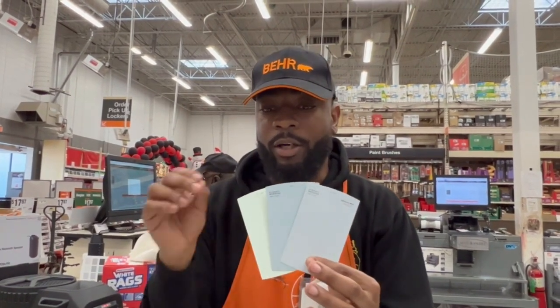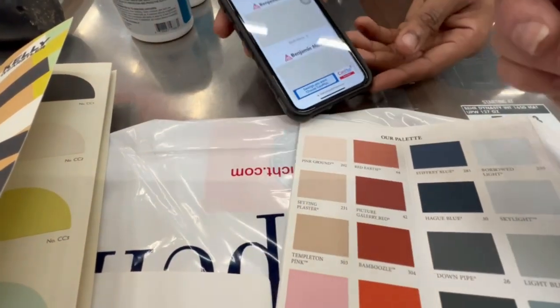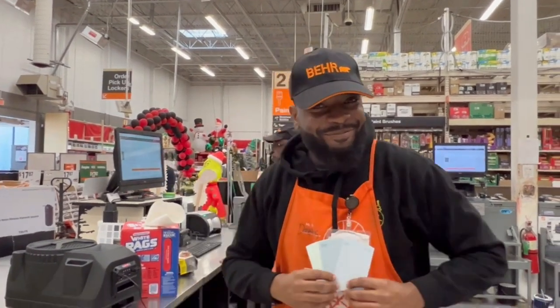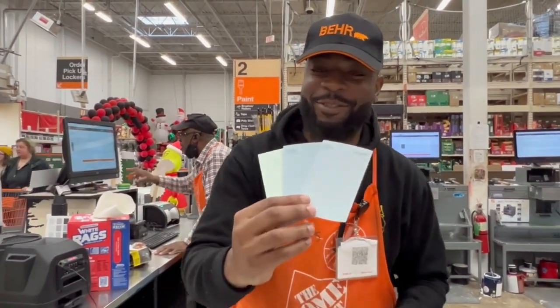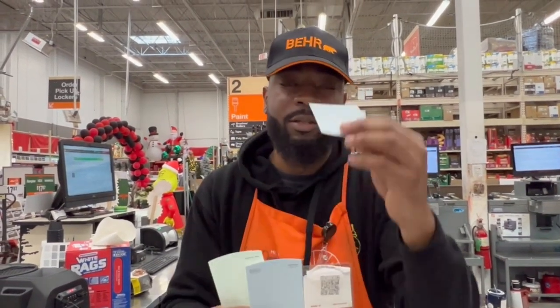He's always listening to good music. And he uses a website called matchmypaintcolor.com, which I'd never heard of, to match some interior paint colors for me. So I ended up coming back with three other interior paint color samples as well. This is what we got. This is hazy. This is calm right here. This is borrowed light.